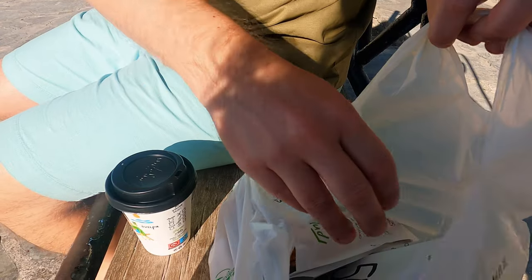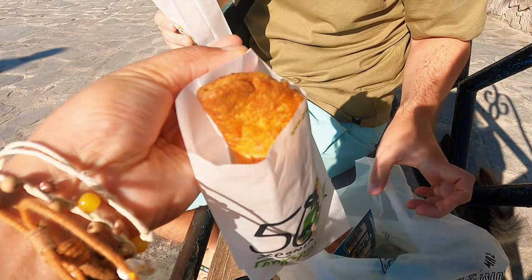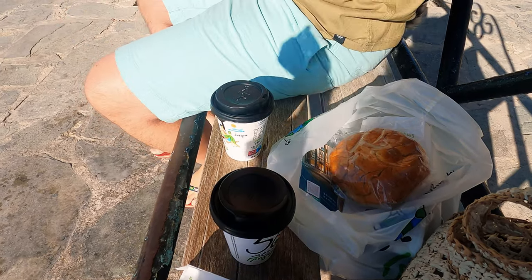So guys, this is our breakfast. We went to a local bakery. I got the sausage roll, and then you got pizza. What else? Pizza. And then this, 2 cappuccinos. We paid €13.